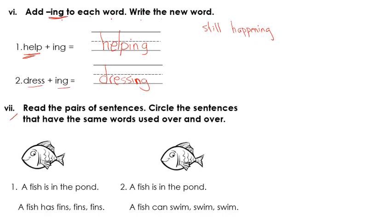Let's continue. Read the pairs of sentences. Circle the sentences that have the same words used over and over. Now this one is called the repetition of words. We said that repetition of words is used in poems or in songs where they repeat some words to give it rhyme. Number 1, a fish is in the pond. A fish has fins, fins, fins.